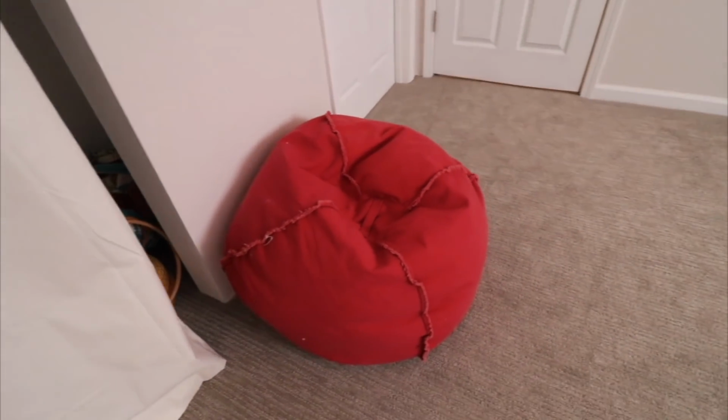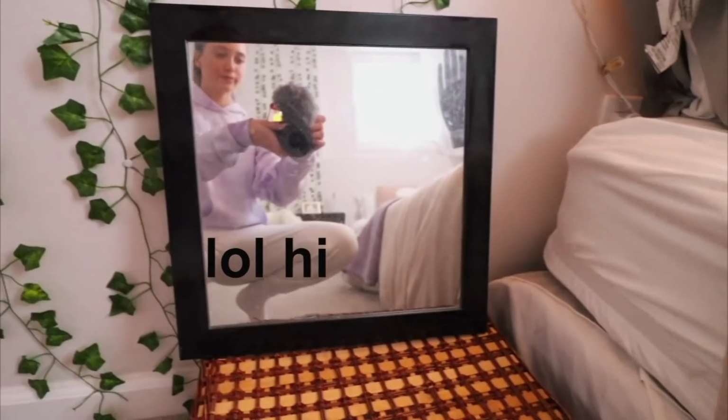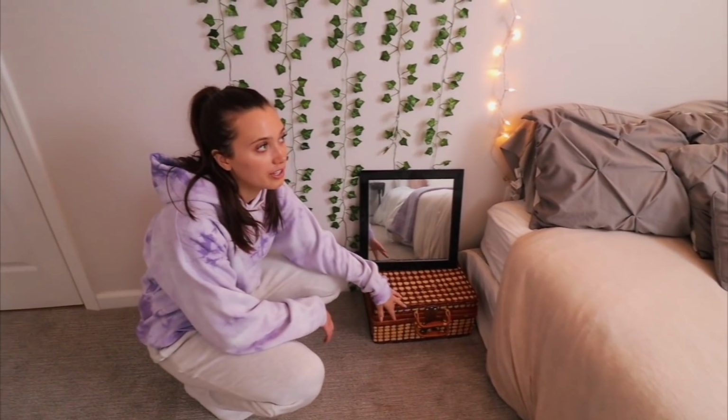And the last thing is probably just this. We have this beanbag from Urban, and over here, actually, wait, I've had this mirror for a long time, and then this was from Goodwill, but yeah, that's basically everything in the room.